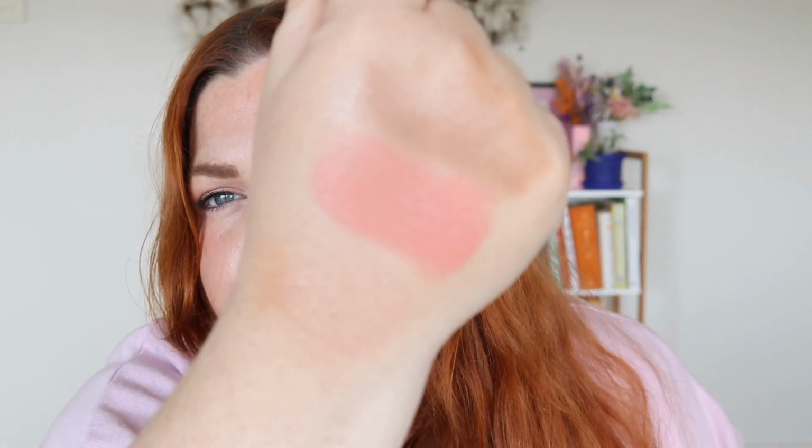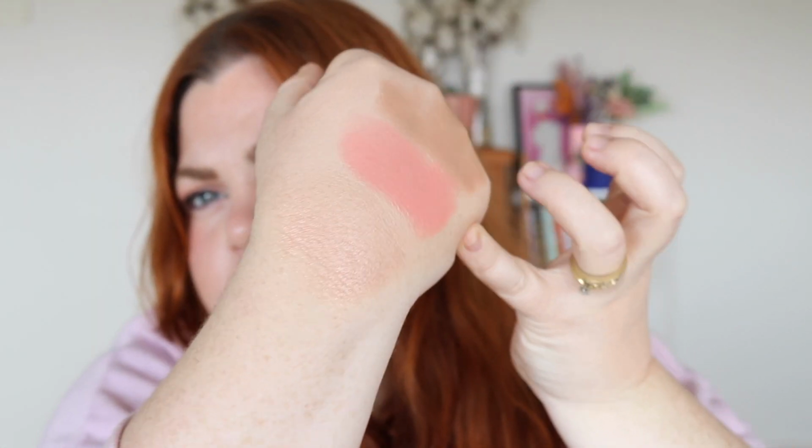It's really nice. Now it only comes in the one shade, guys, so that is an issue that I think a lot of Australian brands present, is lack of shade range. And I always mention it because it needs to be spoken about. But look how nice that is. That just blends out so nicely. I love the highlighter, I love the blush, I love the bronzer. I love them all. They're all really, really good quality.